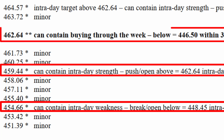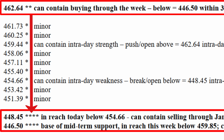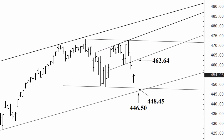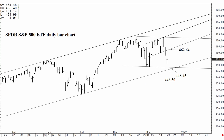But the market still remains heavy below 462.64, and I think it wants to test that 446.50 to 448.45 area. It's quite possible that we open today below 454.66, and if so, the 446.50 to 448.45 area is in reach today, where we can bottom out through January trade. And from there, consolidate, stabilize, and rebound back into the 470s again over the next 3 to 5 weeks or less.